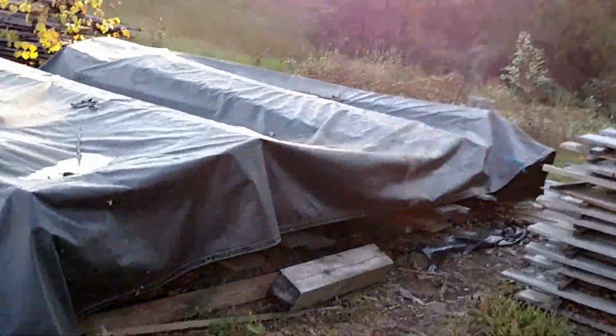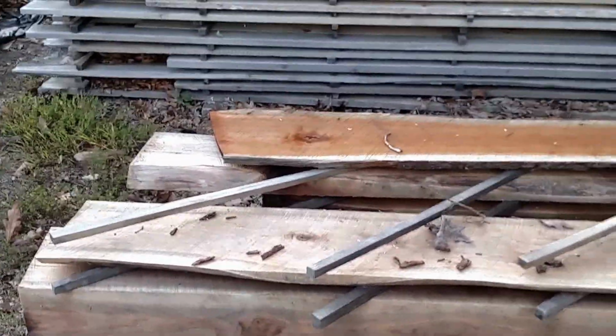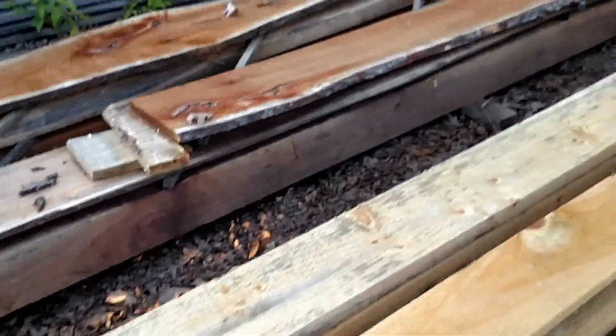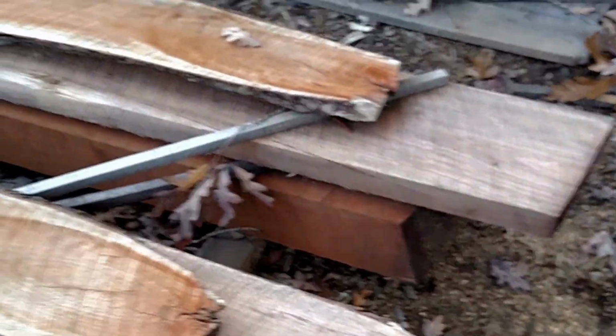awful big for my liking. They're like 6 by 12. See that old big thing on there? That's a walnut. And there's a cherry under the other side there. On the back side, I'll go over here and see if I can get you a shot of it. But there's the corner of it.